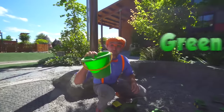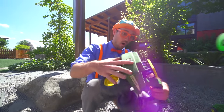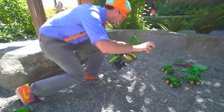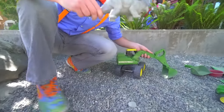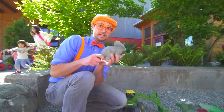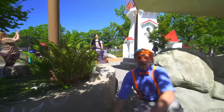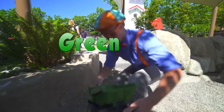Whoa, a green bucket. Ooh, a miniature green dump truck. Whoa, and a green excavator. Let's see what we can dig up. Whoa, look! Wow! This is a triceratops. Whoa, really old dinosaur. Come on! Ooh. We saw a small green dump truck earlier, and now this is a big green dump truck. Vroom, vroom, vroom.